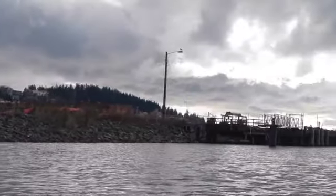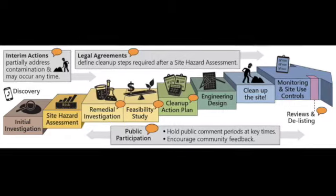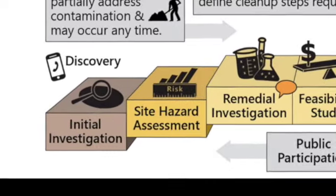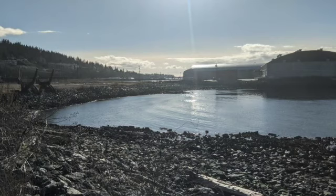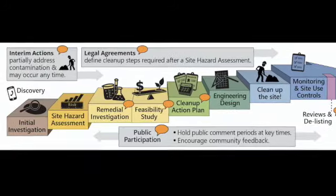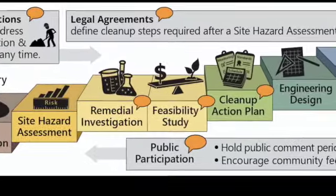For example, was a reported oil sheen the result of a leaking underground storage tank, or was it just a few drops of oil spilled? The initial investigation determines if or what further steps may need to be taken if there is human or environmental risk. The next step is then to conduct a remedial investigation to determine the nature and extent of contamination and define the site. Next, a feasibility study is conducted to evaluate cleanup options for the site. These steps combined are referred to as the RI/FS.